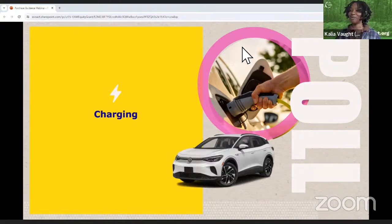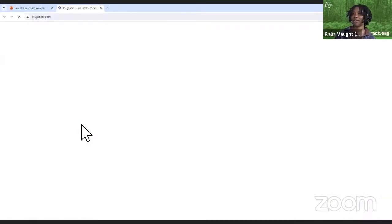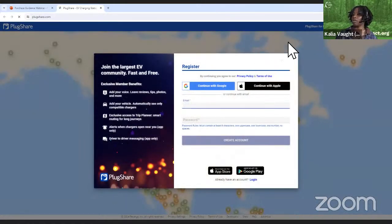Well, you will be happy to know that electric vehicle charging may be more accessible than you think, and charging may happen at home, at work, or out and about at a public charger. And there are many resources available to help you find a charging point in your location or along your route. One such resource is PlugShare. PlugShare is an interactive map that shows you available charging stations. It can show you user reviews and tell you if stations are occupied or not, and it offers features to plan road trips.